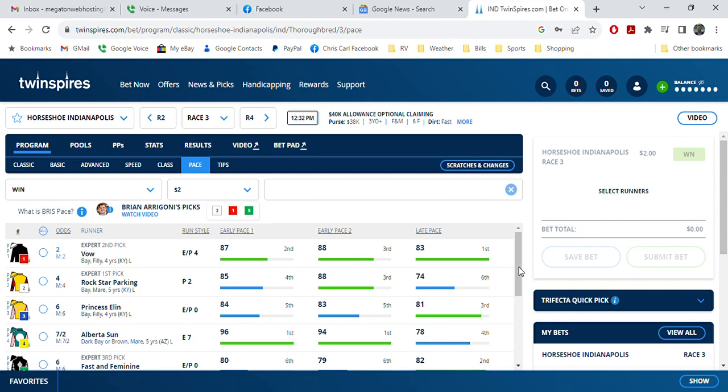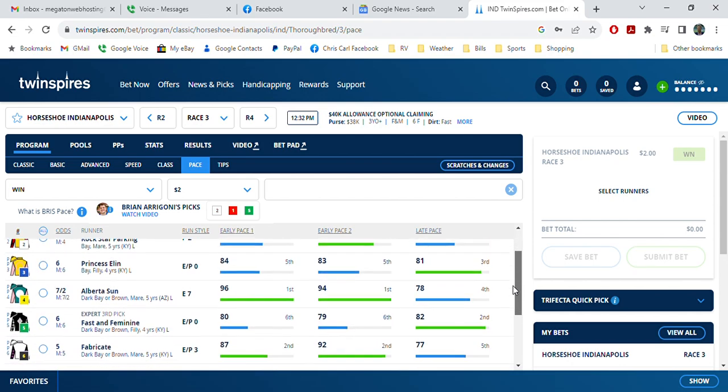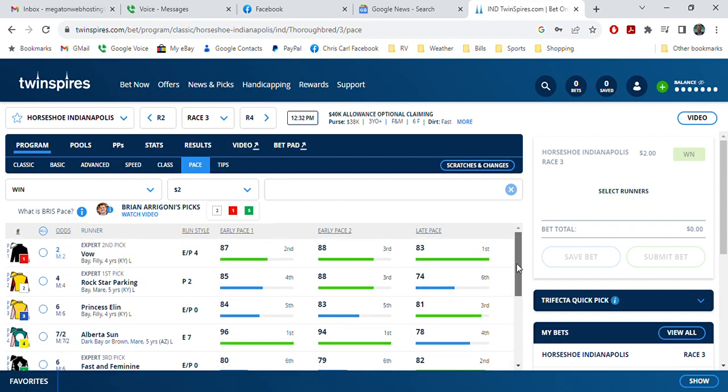So, like I say, this is one of the important tools that Twin Spires provides for you in their statistics. And that's probably the first thing I look at, after the amount of money that they won in their last race.